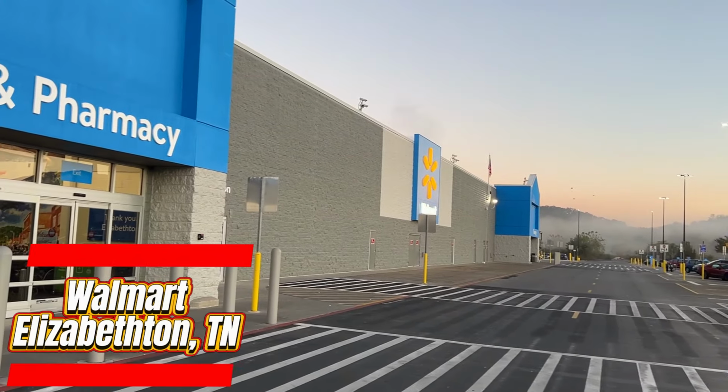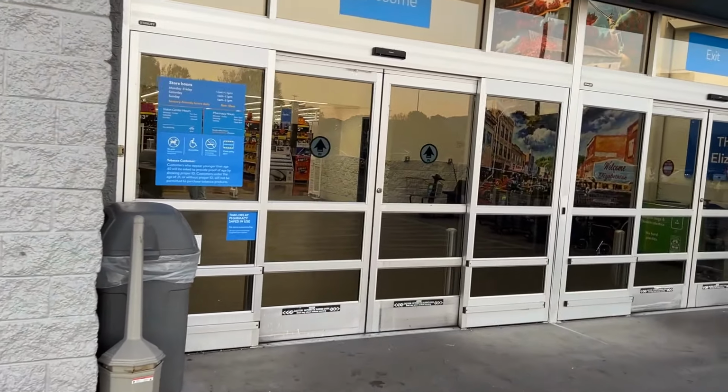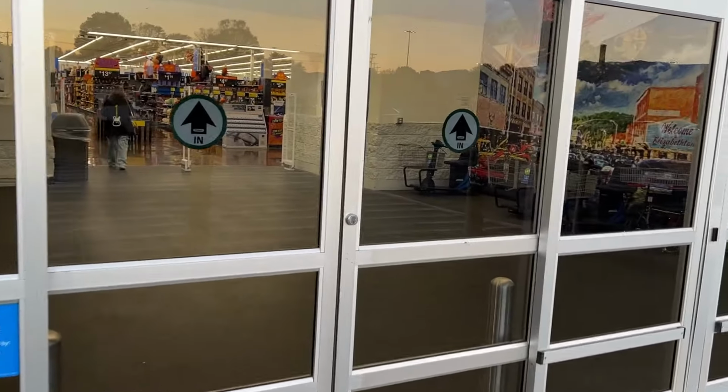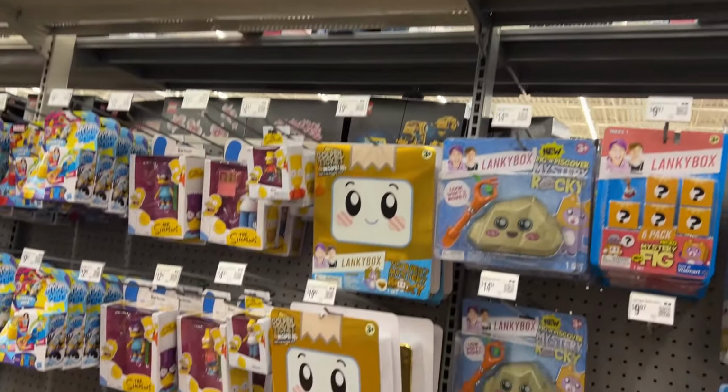We are back in Elizabethton, Tennessee. We're heading into the Walmart here this morning to do like we always do, see what they got on the shelves. Let's go see if I can track down the gold label Superman. Here we go. Let's see what they got.